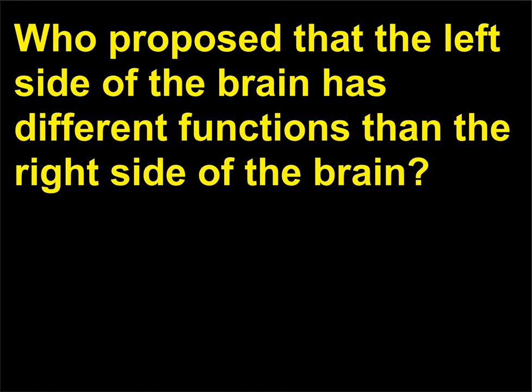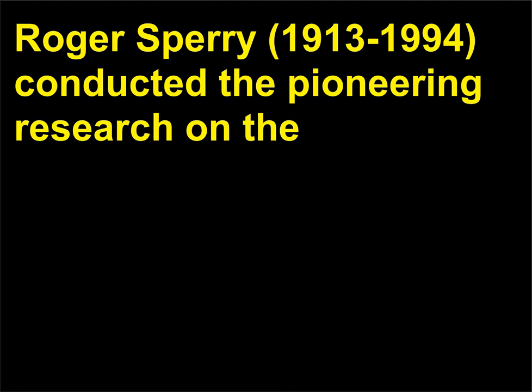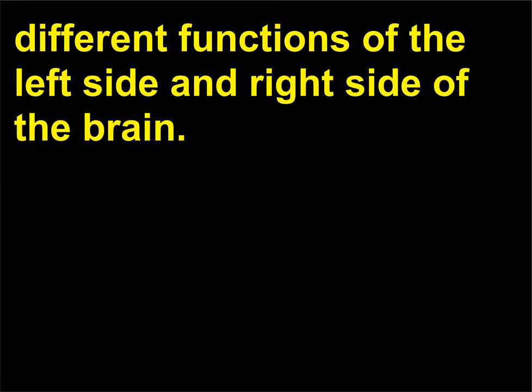Who proposed that the left side of the brain has different functions than the right side of the brain? Roger Sperry, 1913-1994, conducted the pioneering research on the different functions of the left side and right side of the brain.